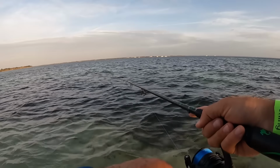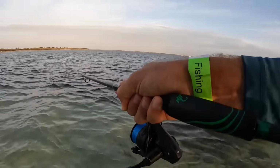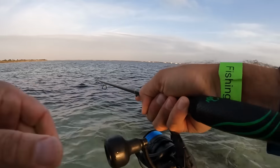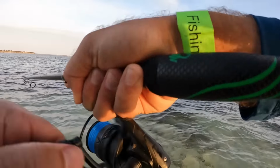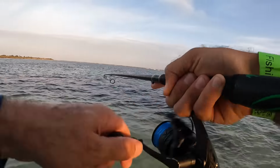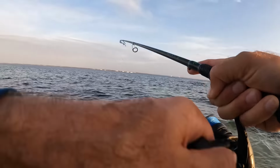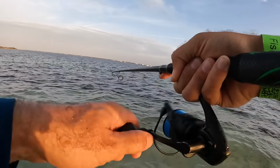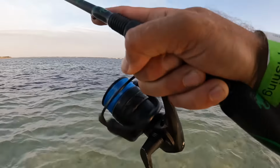I could only imagine what a live shrimp under a popping cork would do. There's a fish, there's 5 fish, another one. It's every cast, guys. It is absolutely every cast with these trout. I wasn't even really working it then, he just blew up on it. That is crazy. There we go.